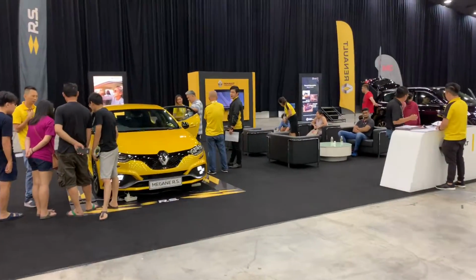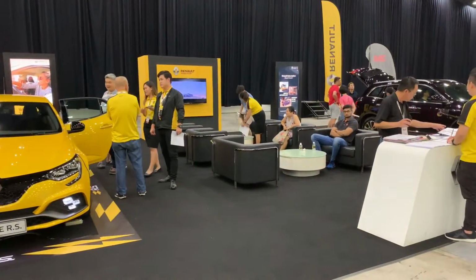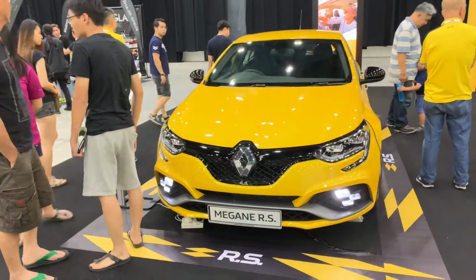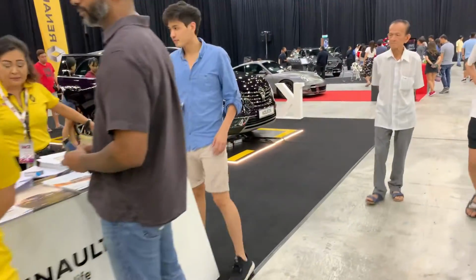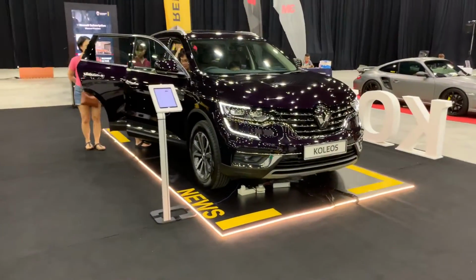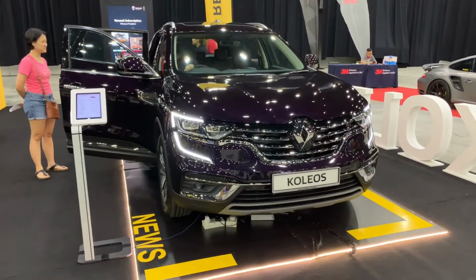So here's the first booth that we're going to visit, something that's very close to my heart because I used to work over here. This is the Renault booth, and the models displayed today are the Megane RS280 as well as the Koleos. Now these Koleos have been updated, I believe, just last year. There are a little bit of changes, a little bit more chrome, as you can see around these areas, which is new to the Koleos.